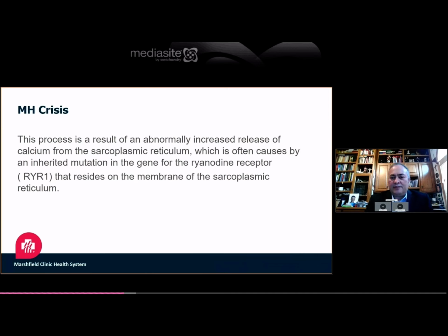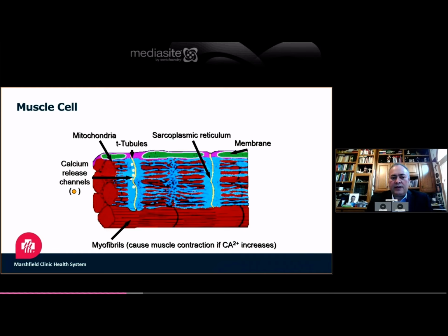This release of calcium is a mutation in the ryanodine receptor that is on the membrane of the sarcoplasmic reticulum. We're going to see a picture over here. So over here you can see where the calcium channels are located, and the sarcoplasmic reticulum that has the mutation of the channels that prevents the release of calcium, hence accumulating inside the cell.